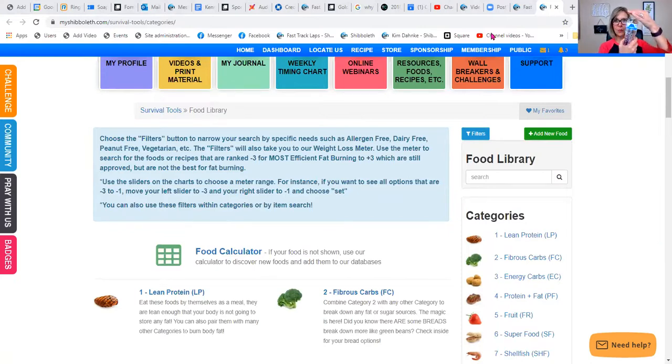Who all has had their waters today? This is my last one for the day.